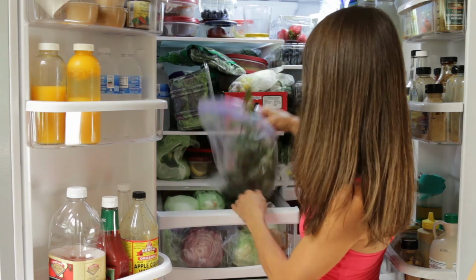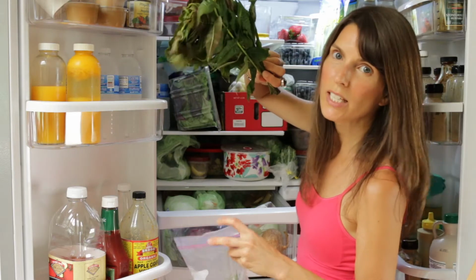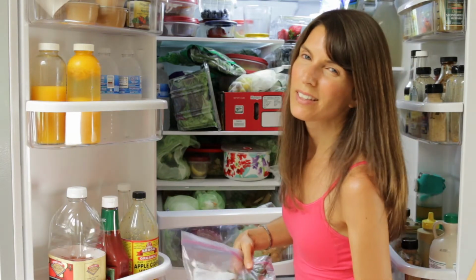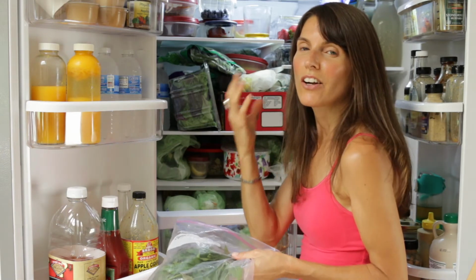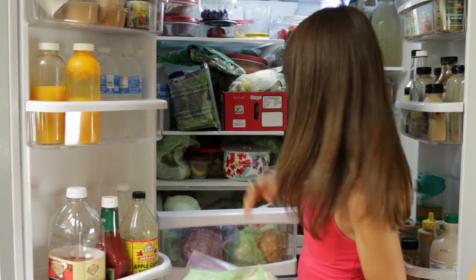All right, in this drawer, we have my favorite herb, Chinese mahogany. Delicious in salads. You rarely can find it many places, but it's so good because it has kind of like a garlic and oniony flavor. There's some carrots in here.